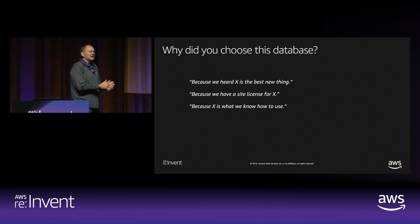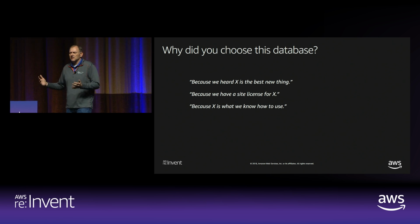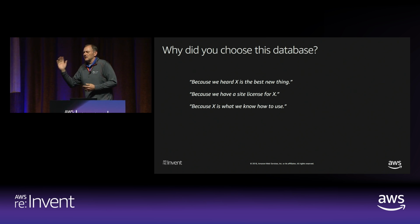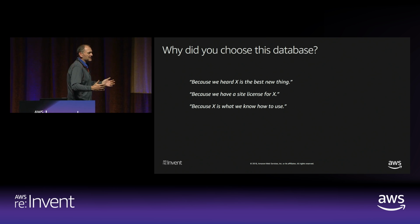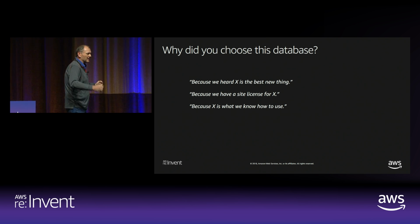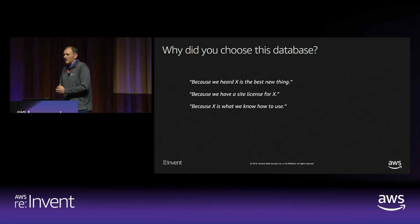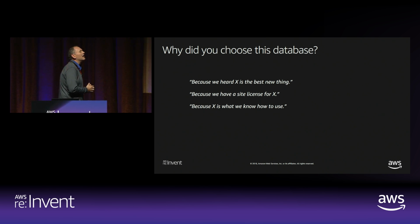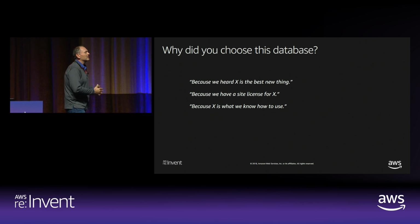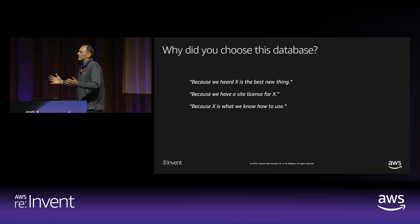But when I go to teams and I talk to them, I ask them these questions, right? What did you use? Why did you choose this database for your workload? And generally, I get these answers. It's, well, because we heard it's the new exciting technology, right? We've got to use NoSQL. I want to use MongoDB because MongoDB is awesome, right? And it is, but it's not necessarily awesome for everything, right? NoSQL is really a great technology, maybe because we have a site license for this technology. We hear that a lot. We have a site license for Oracle or MS SQL Server or something like that. It makes more sense for them to use that.